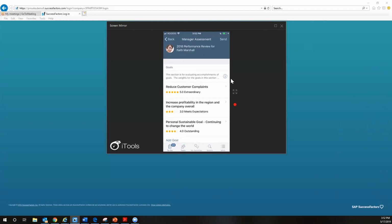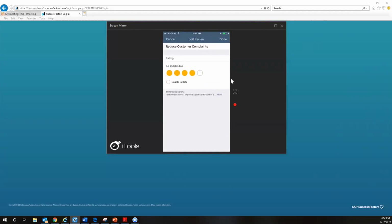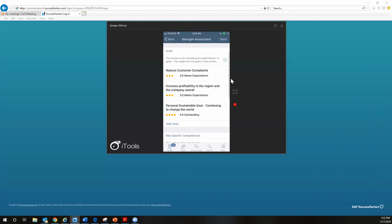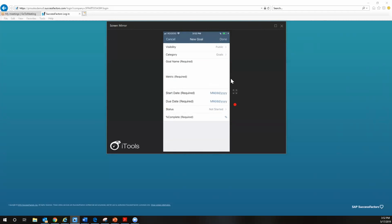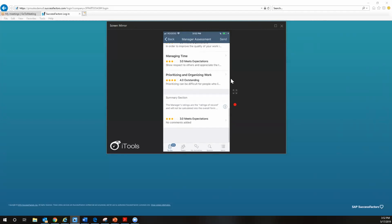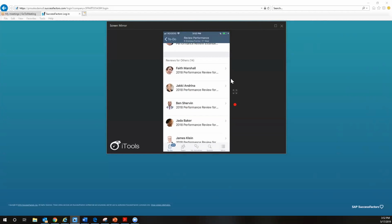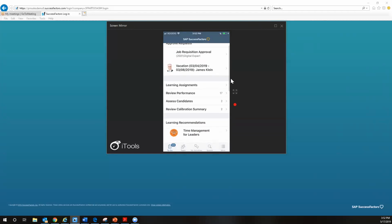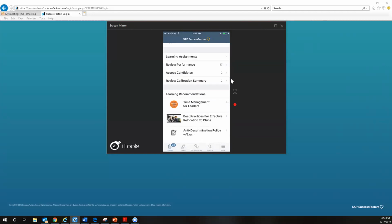So if I wanted to come in and change my ratings around Jada, I can go in and edit my review, and change what my rating is in the system quickly and easily. So if people don't have access to a computer or a laptop, they can do that. And I can add goals. It's all completely up to you as to what you want them to be able to do and not do wherever they are inside of the solution suite. If I had things that I needed to approve, I could see those here. So if I had anything waiting for me, it would be in my approval status.